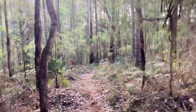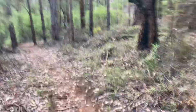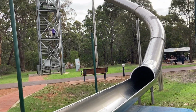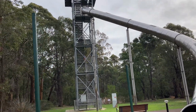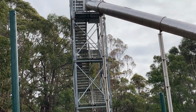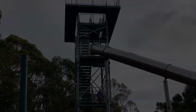Every day you're mountain biking with wild emus. They're just racing down the track. Oh, crazy. Tammy's going to take on this massive kid's slide in Manjimup. It's a massive slide. Huge big staircase to get up. And then she's going to come down this.